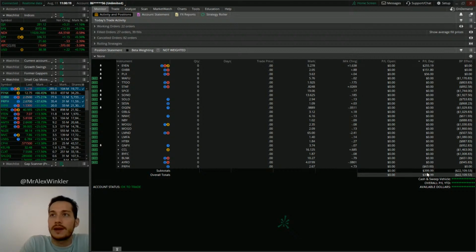OXBR is pulling off here. See, this is a flush that I just would not want to be in. I would be getting really annoyed in this area. Ooh, it just keeps dropping.